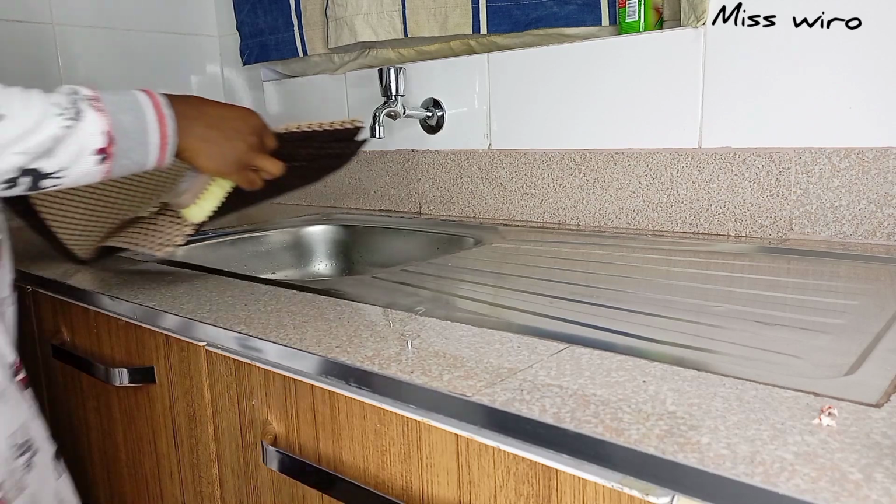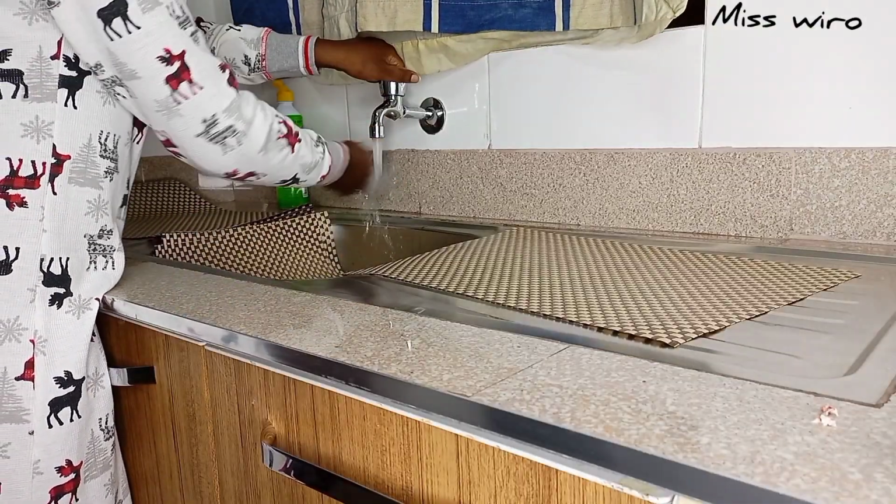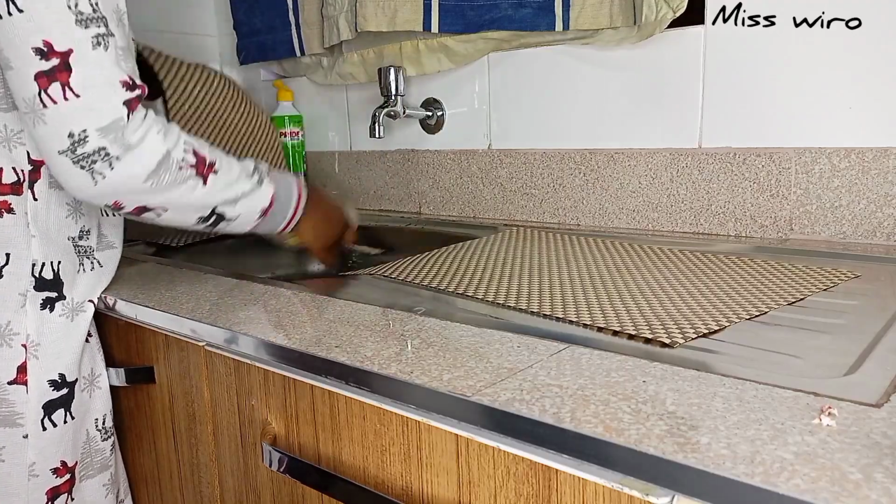I decided to wash all my mats too, and the other ones I've washed with my kitchen towels, but these ones here are made of PVC, so I'm just going to brush them right here because they're so hard to wipe. When you wipe them, the dirt remains, like you can see there. So I'm just going to use a brush to brush them and wash them clean.